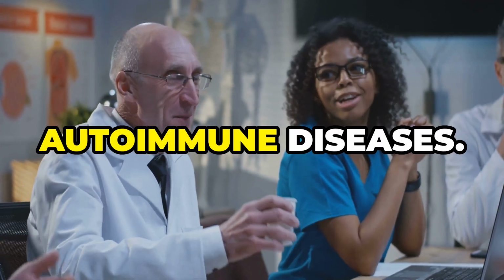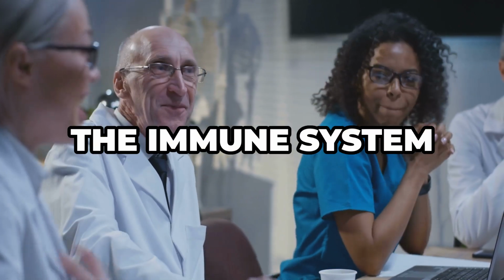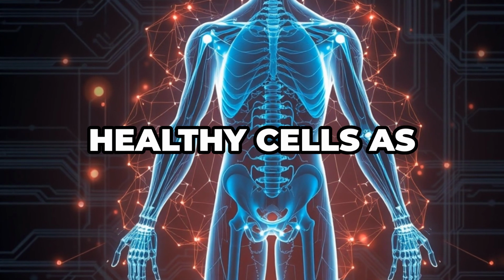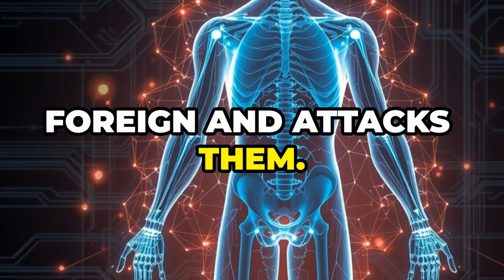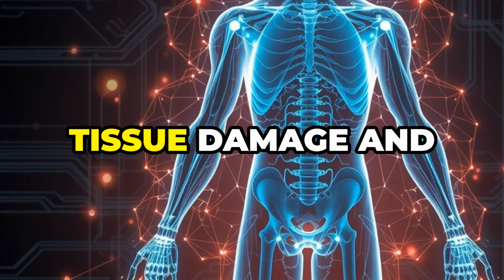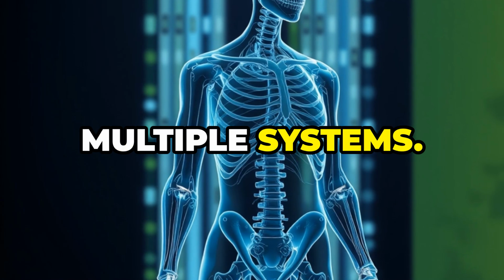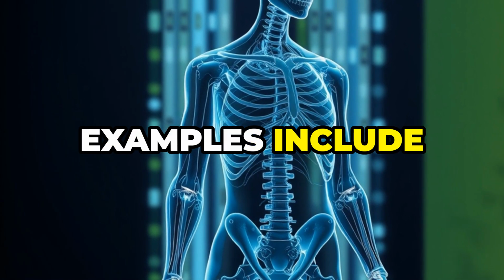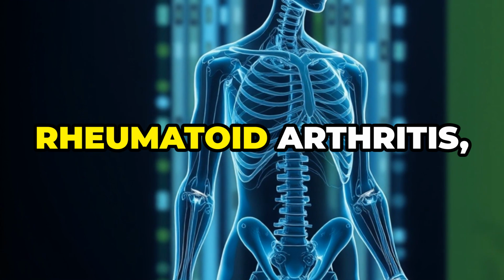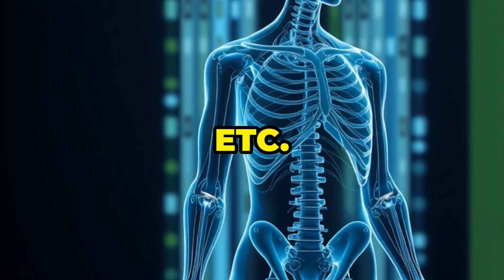First, autoimmune diseases. In autoimmune diseases, the immune system mistakenly identifies the body's own healthy cells as foreign and attacks them. Common features include chronic inflammation and tissue damage, and they tend to affect specific organs or multiple systems. Examples include systemic lupus erythematosus, rheumatoid arthritis, type 1 diabetes, etc.